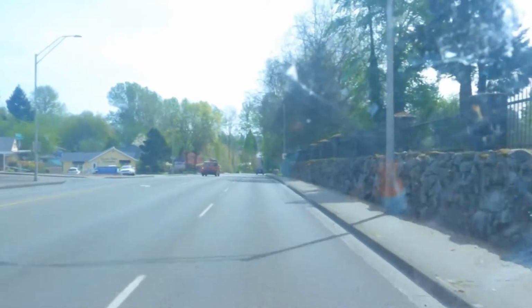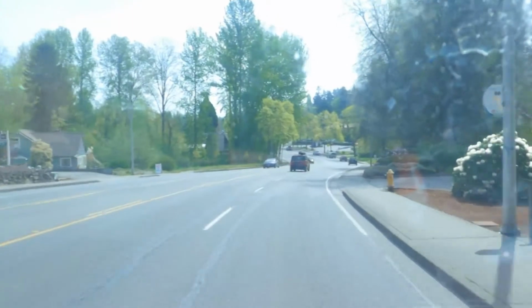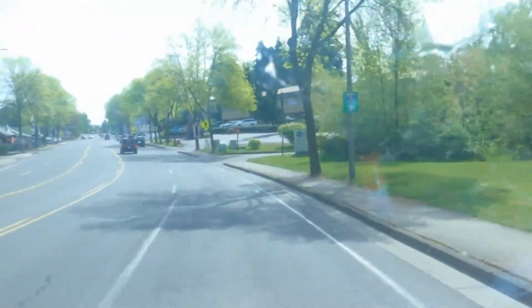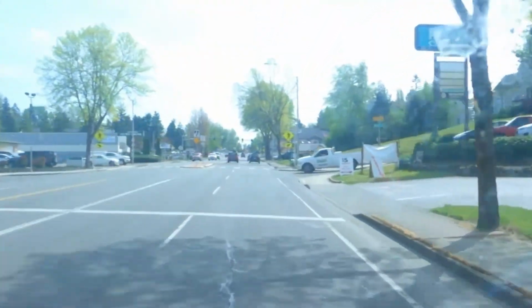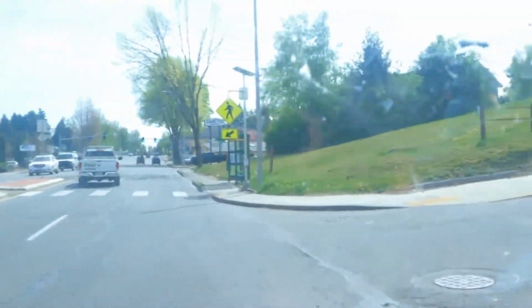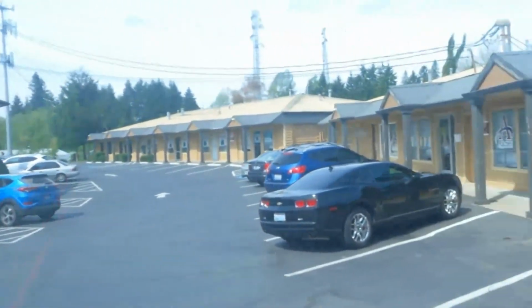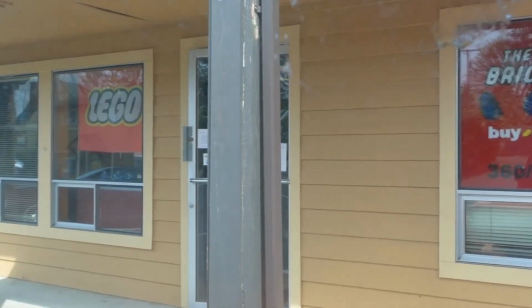So we are almost there. This is Pacific Avenue in Olympia, and we are coming upon it here shortly. These beige buildings on the right here. And we're maybe a quarter of a mile from the on-ramps of I-5. But there it is on our right. So they are right at the top corner of this building complex right off of Pacific Avenue.